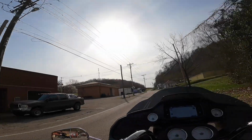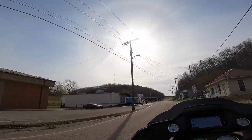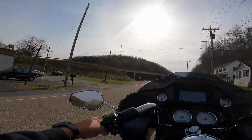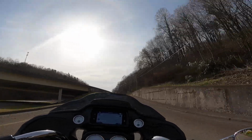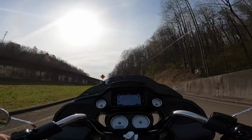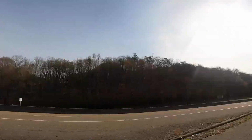We got something special going on with this Road Glide today. We are getting a new sound system installed on this bike. And I wanted to let you hear what it sounds like stock as I'm riding. All right, so let's see if we can turn it up right here without getting some kind of ticket.